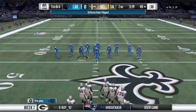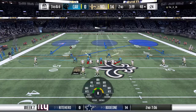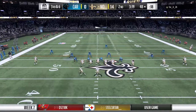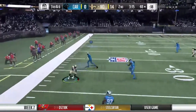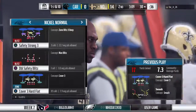The Saints on third down, a perfect 3 for 3 as they look to keep that streak going. This will be 3rd and 6. Red 38. Flex round. Jones operating from the gun, and he's got a man open. That's Allen. 17 yards on the pickup there, and the drive will continue.